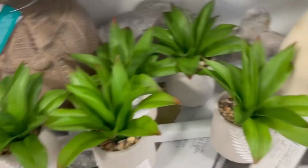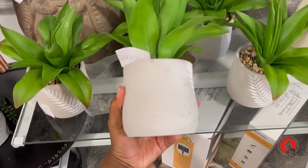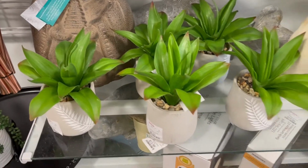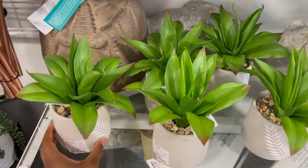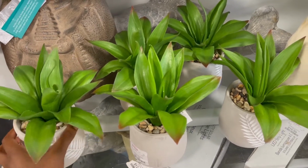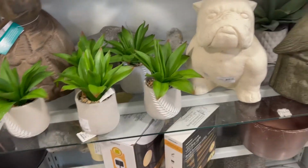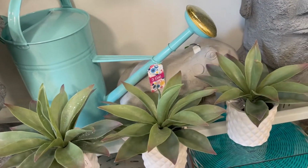So they have these, and I was thinking maybe I can put this on top of my toilet or something, but I'm not sure. What do you guys think? Only $10, but I'm not sure. I kind of wish it was more taller, more eye-catching. And I don't like these. I wish these were more of a darker, vibrant green color.